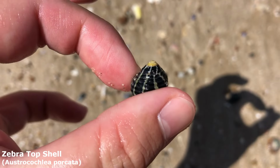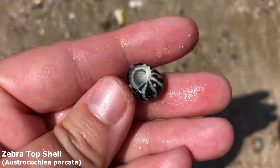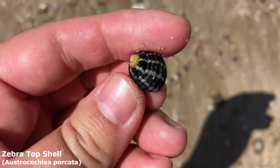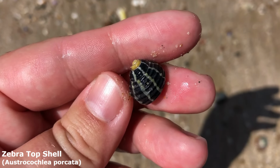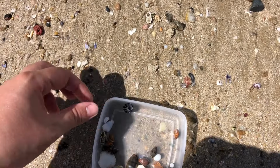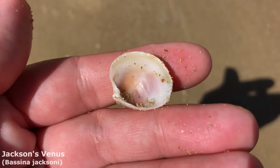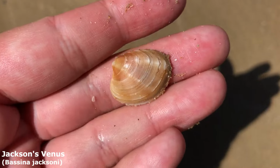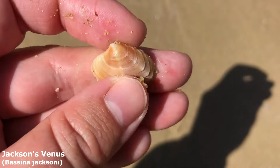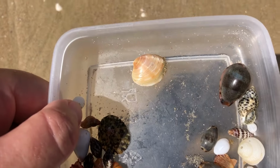It is a zebra top shell, although it could be a constricted top shell. I honestly cannot tell the difference between the two species. I usually see a lot of them alive around here, and also with hermit crabs, so I don't usually get too many empty ones. Ooh, I want him. Are you nice on the edges? It does look pretty nice on the edges. Okay, we got ourselves a Jackson's Venus right there. He's pretty nice. They pop up from time to time, but I always like getting a good colourful one.